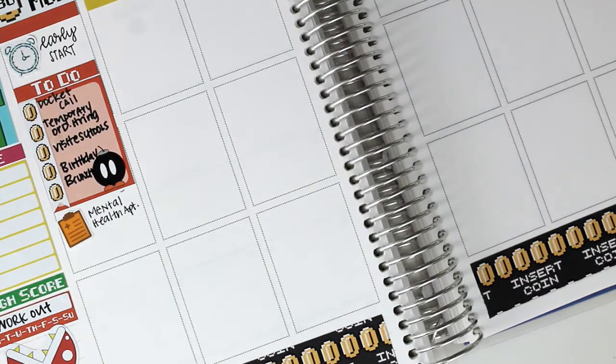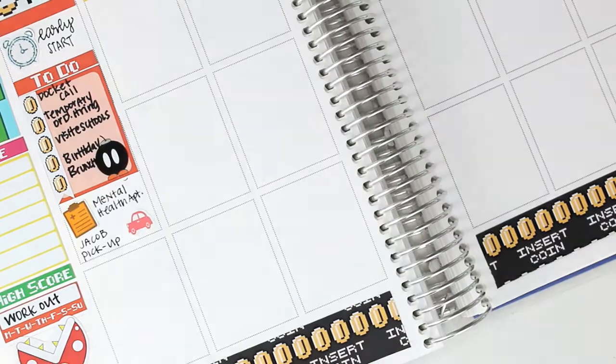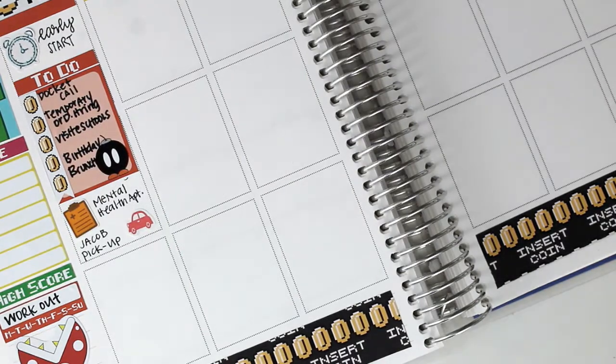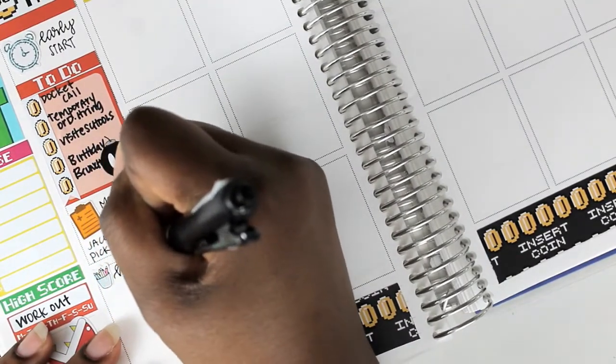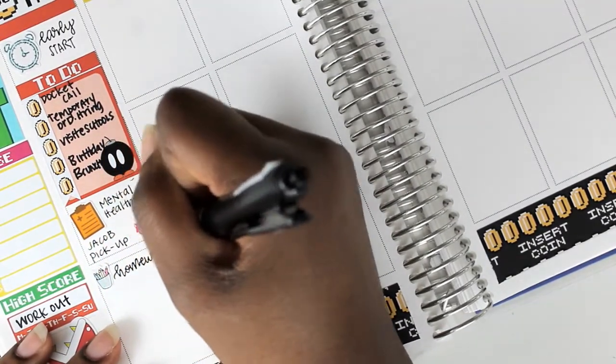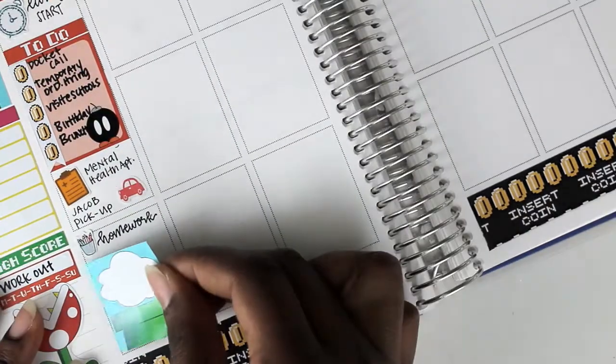So after that, I put down a sticker that's supposed to be like a medical chart from Scribble Prints Co. I got that ages ago, and just noted that I had a doctor's appointment. It was a mental health appointment, so checking in on that. And then I picked up Jacob. That car sticker is from Sweet Bean Plans.